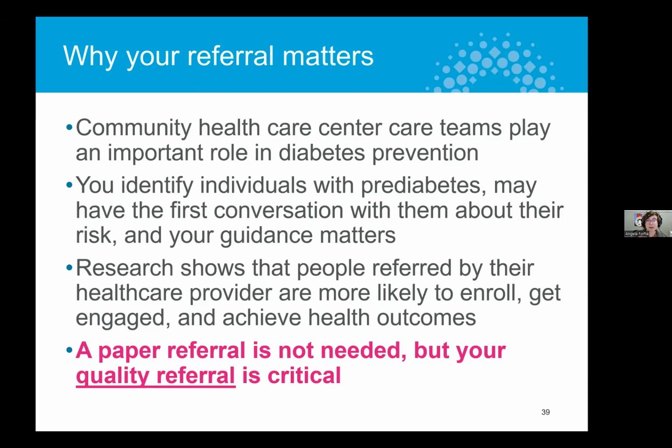You are the first one that probably talks to someone about this diagnosis. Your guidance really matters. The fact that you're saying, no, this isn't just a one-way ticket to diabetes. There are things that you can do that will help you live a longer and healthier life. And we also have research that shows that if I'm a nurse practitioner and I'm talking to a patient that I've seen for 5 years or a year, and I say, hey, this is what we found out. This really matters to me. I think this program would really benefit you.